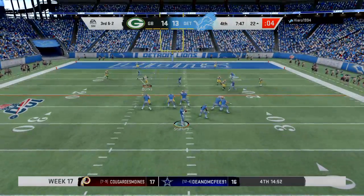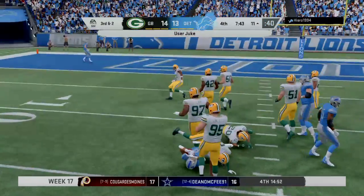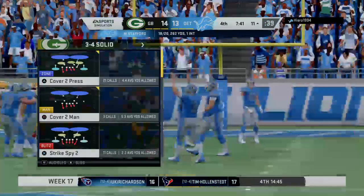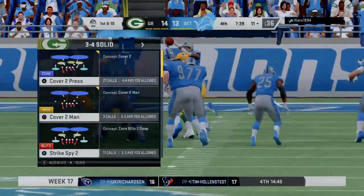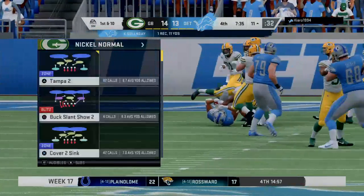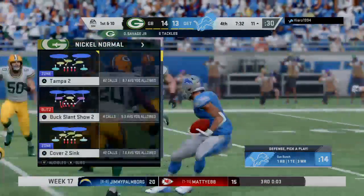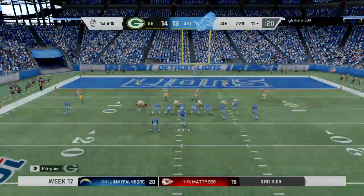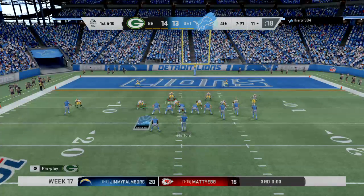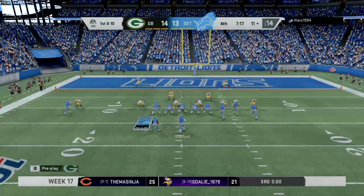Third and 2, Stafford. And he'll find Golladay. That's complete. And down inside the 15, shy of the 10. 50 catches for him now on the year, and he's got a first down. I think that's a big pickup for a first down because when you run a drag route against zone, you're sometimes asking for trouble because you might run into a defender. Yeah, well, there they ran into a first down. Executed it to perfection.